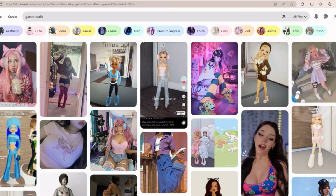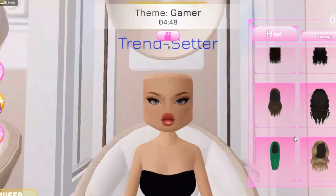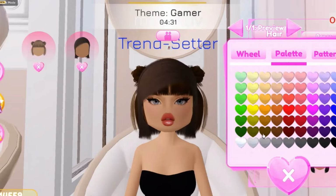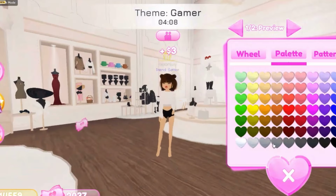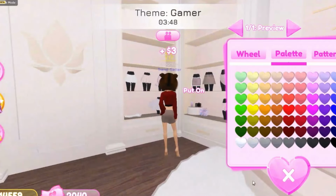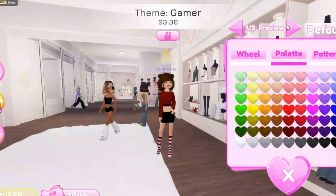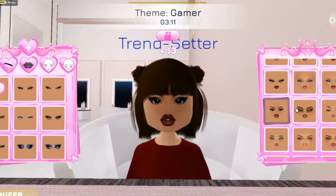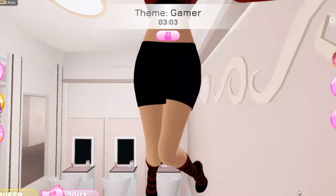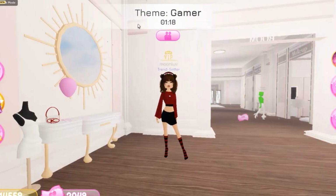Let's choose the second since it's a full outfit. Let's mix two different types of hair, so it looks as similar as possible. And this shirt, since there are no striped shirts. The socks look so similar to the ones in the picture. I changed the hair to a more accurate one, and I added headphones. But this is the finished look.